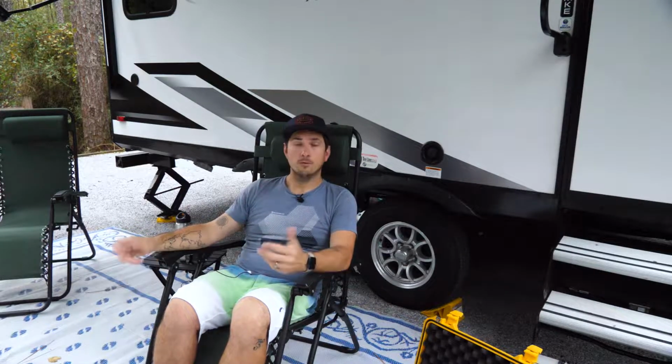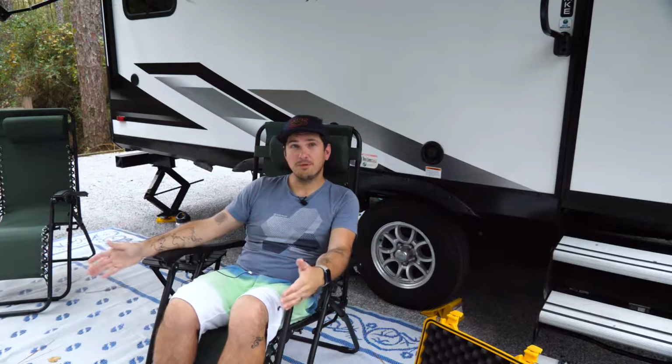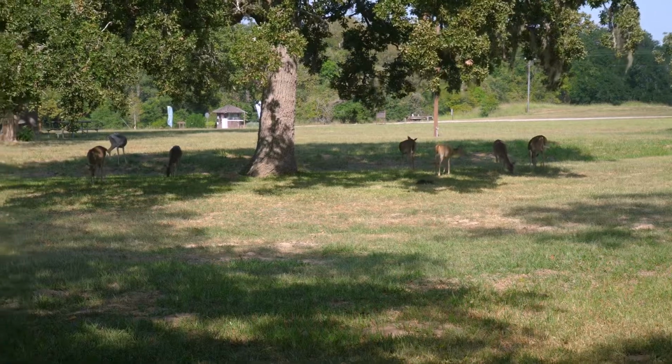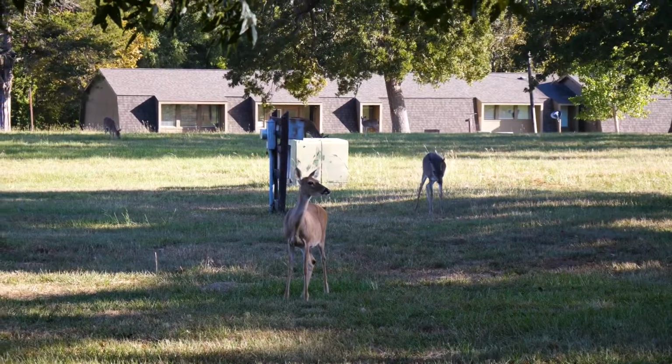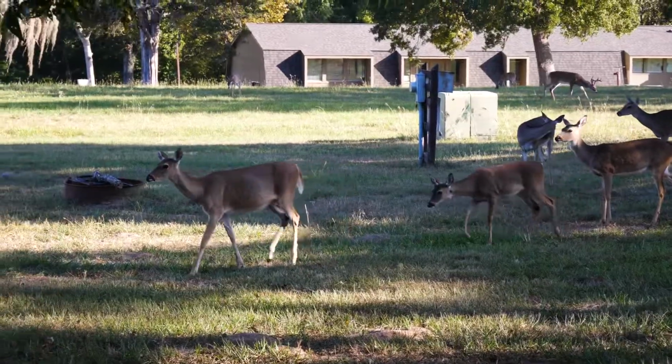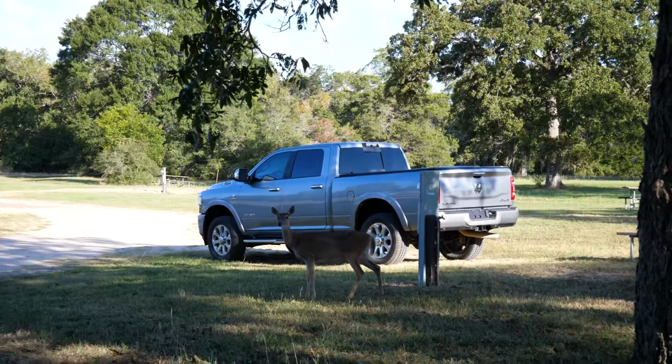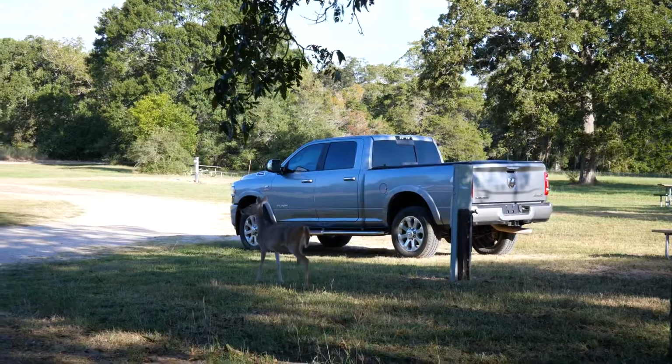So let's talk about a couple tips for staying at this campground. First and foremost, if you like nature, this might be the one for you, especially if you like deer. Every single morning, and sometimes straight into the afternoon, there would be herds of deer just hanging out in the field. They've clearly gotten used to the presence of humans, as they would just sort of walk around and mind their business while you go out and do your thing.